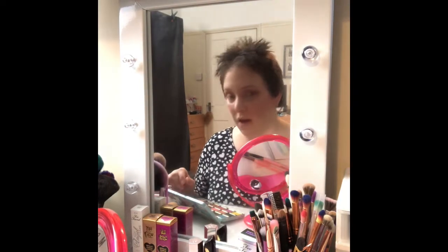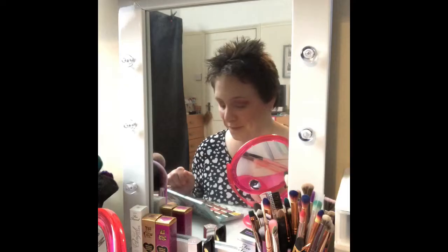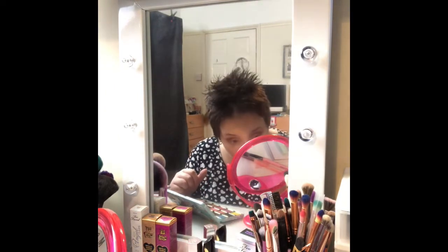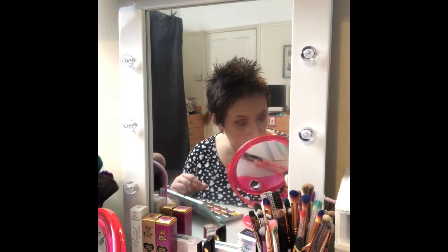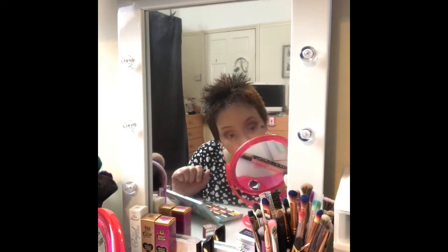What I will do though is just use a little bit of Puppy Eyes, which is this shade, for my inner corner, just as a bit of a highlight. So that's the inner corners highlighted. And I'm just going to take another brush, just a clean one, just to kind of smooth out the edges a little bit of my eyeshadow.